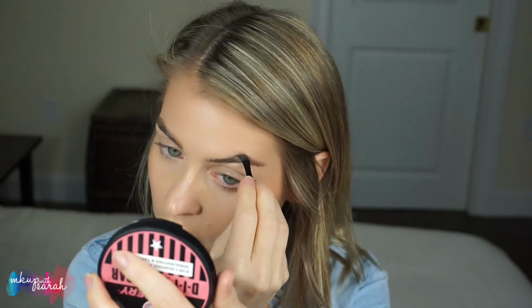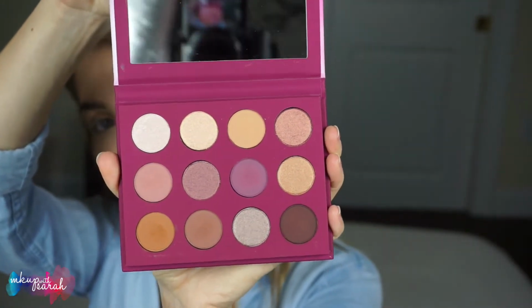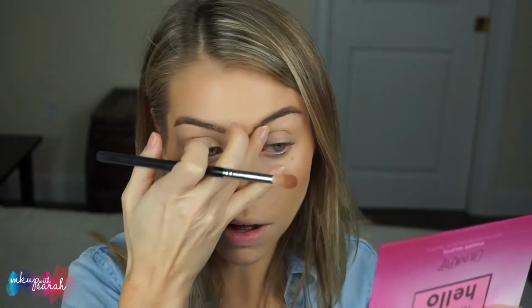I don't know. So for eyes, I am dipping into this bad boy. I'm so excited to give it a try. This is the You Had Me at Hello eyeshadow palette from ColourPop. It just recently came out. These are the shades on the inside. I just think they're so pretty for fall. This whole palette is $18 and it has a mirror. I just feel like it's the perfect little compact palette for fall. I'm excited to try this. I haven't tried this yet.